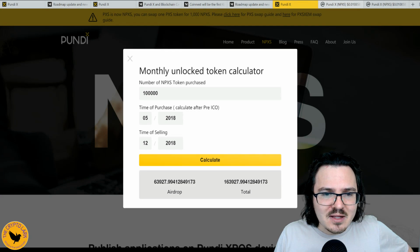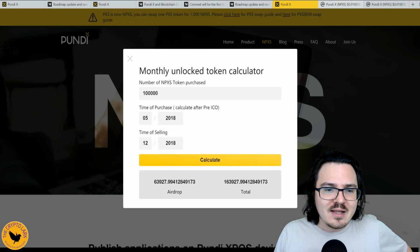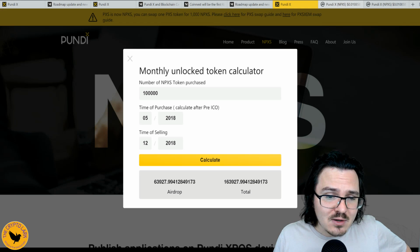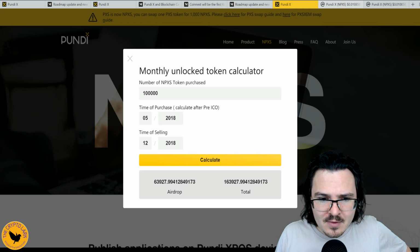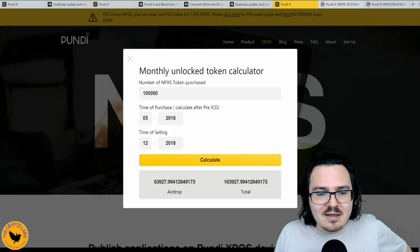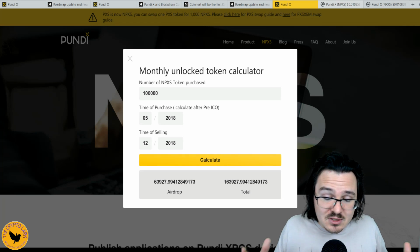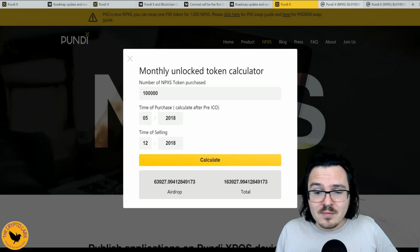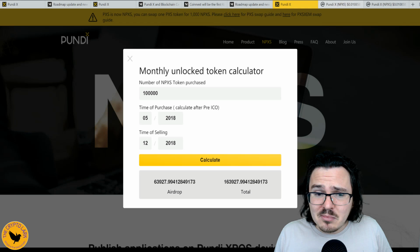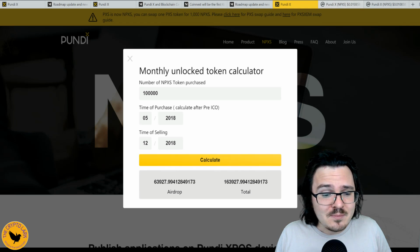They got a nice little calculator here for you as well to calculate how much you can earn by locking up your tokens. So if you were to buy tokens today and lock them, let's say 100,000 of them, lock them up until the end of the year, or not lock them up, you can trade them, of course, but just keep them in your account for that snapshot. You would turn 100,000 into 163,000 tokens. That is some pretty good incentives for holding on without a doubt.